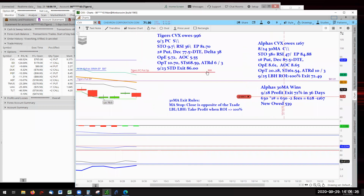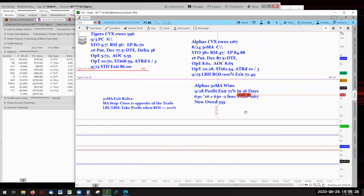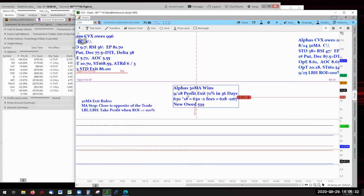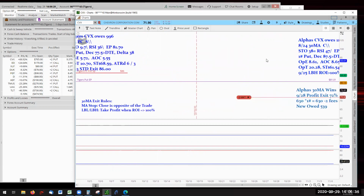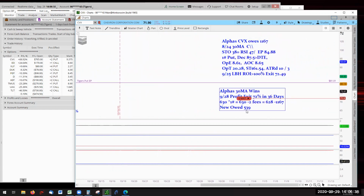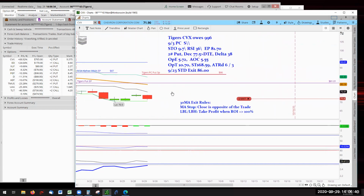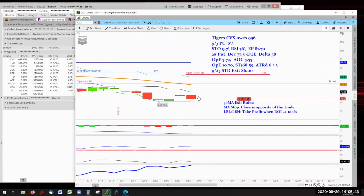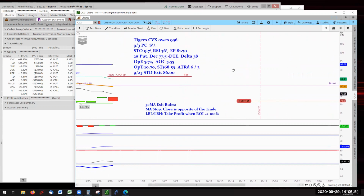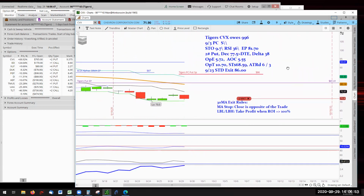Now, as for the notes, I do not destroy the notes. What I'll do with the notes is move them forward into the future, because eventually CVX has to play again, because it still owes me 539. And the price drops down low enough and the 30-day moving average drops down low enough and price crosses over, then I'll be looking at a possible call for the alphas. But that's in the future. So right now, let's focus here.